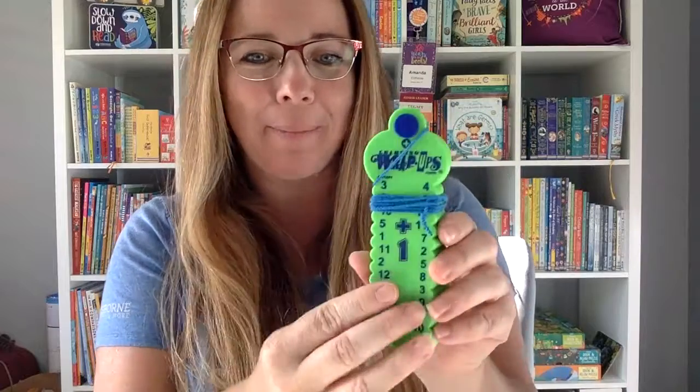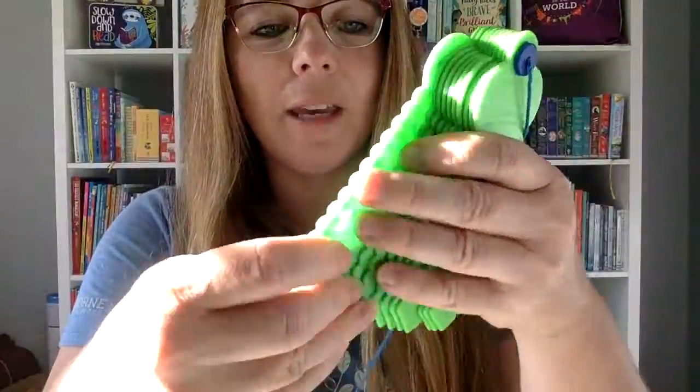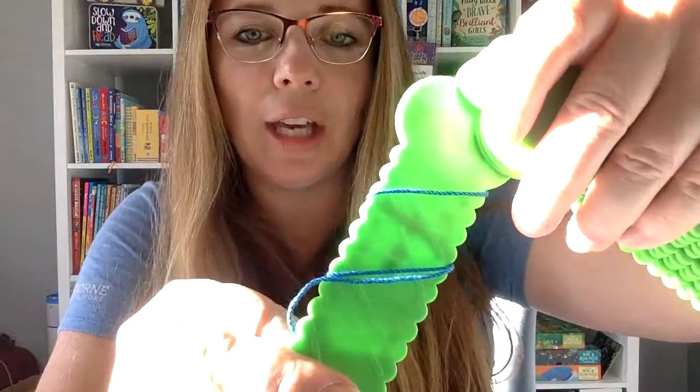And the last thing is our other self-correcting tool, our WrapUps. So these we have for so many different skills: Spanish, vocabulary, music theory, state capitals, math, and letters. Okay, so they're all in a spindle like this. They get harder as you go along. You can see this is subtraction, and your child is just going to use the string to wrap around the answers, and then they can find out if they're correct by looking on the back.